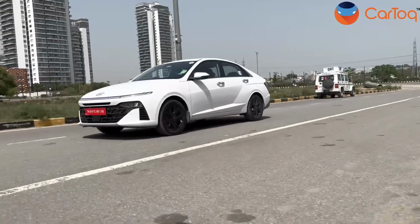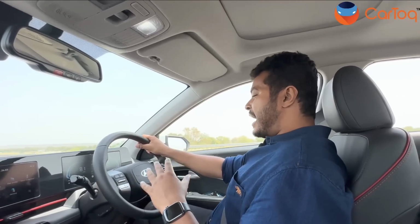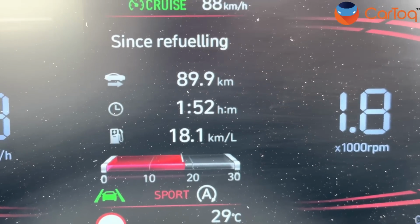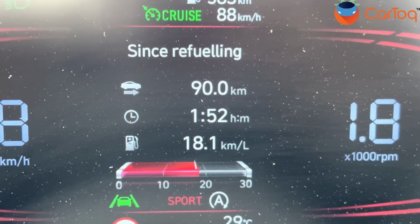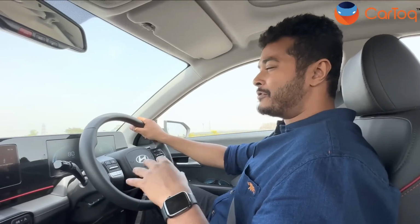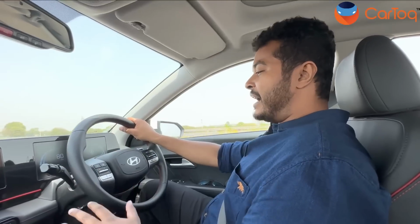Apart from that, we have been driving this car since morning in heavy city traffic, and it has been giving us a phenomenal fuel efficiency, which is currently showing at around 18 kmpl. Hyundai claims that the new Verna, the 1.5 turbocharged petrol with manual transmission, can return a fuel efficiency of well over 20 kmpl. However, since we have been shooting this car in a lot of start and go traffic, and the AC has been on and the car has been idling, I think the fuel efficiency is pretty impressive for this vehicle.